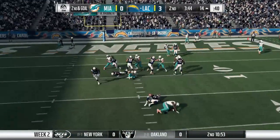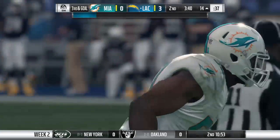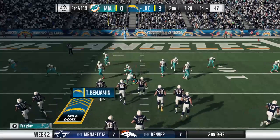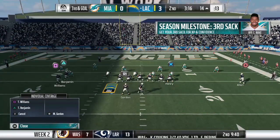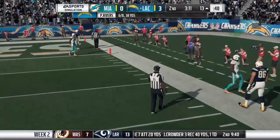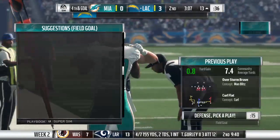Oh, the pressure too great, and he goes down once more. Andre Branch in there to drop him, and sacks on 1st and 2nd downs are going to lead to a 3rd and long. So once again, they dial up the pressure and get home and get a sack. It brings up the 3rd and long, but it's really not an unmakeable one, especially considering they just gave up back-to-back sacks. A great job to hold him to just a yard there.